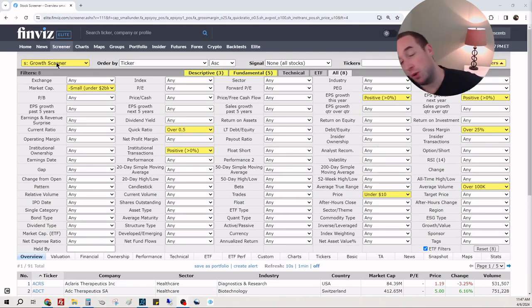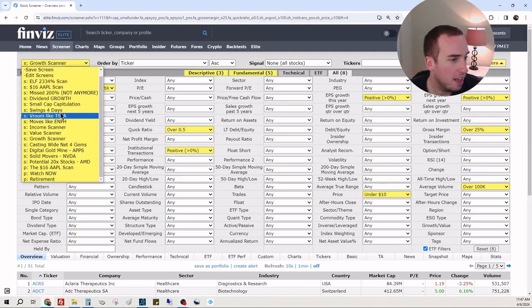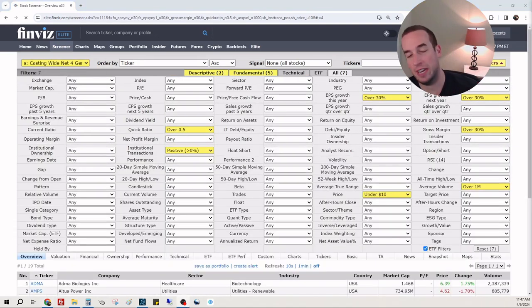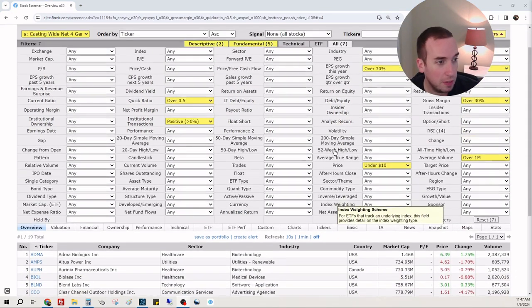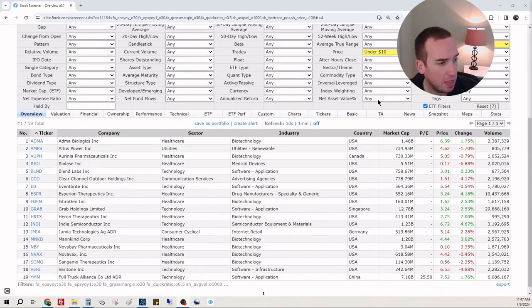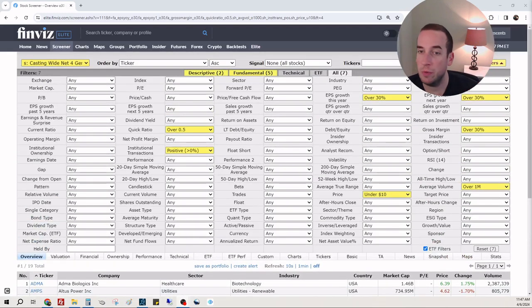I have a catalog with over 4,000 stocks that I do all this kind of stuff on, and then I have alerts set up. All right, so now we're getting into our more focused stocks, like we were looking at the Apple one and the ENPH one. So this is casting a wide net for gems. We have the price under $10, very high volume, very high growth, very high EPS growth with institutions buying. Again, lots of stocks to choose from, 19 stocks here. Check these out, do your own research.